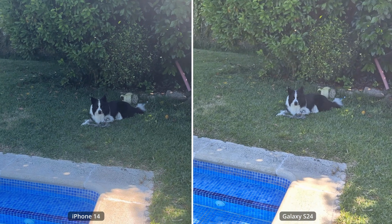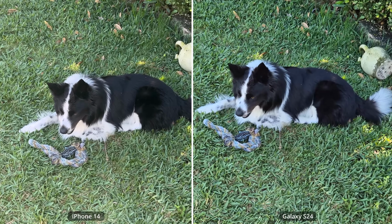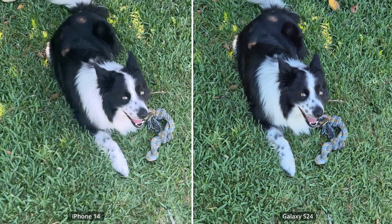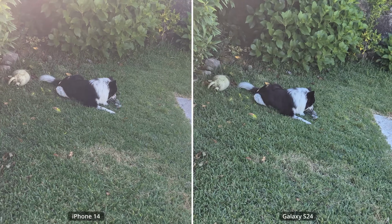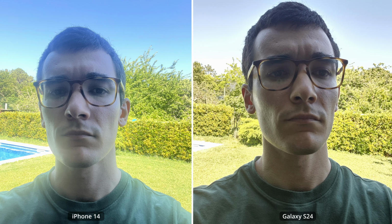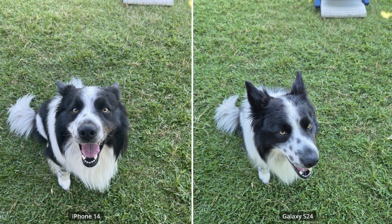I have also tested video extensively because this is a crucial aspect for me, since I use my phone to record some of the videos you see in this channel. When recording in 4K, the only noticeable difference is that Samsung's colors are a bit more intense. This isn't a big deal, as you can easily adjust the colors using an editor if you prefer a different look. Where I do see a significant difference is in the selfies. This was probably the most surprising difference. The iPhone struggles to handle the contrast between my face and the sky behind me, while the S24 keeps everything perfectly exposed. Even when I tested it with my dog, the Samsung phone delivered much better results.